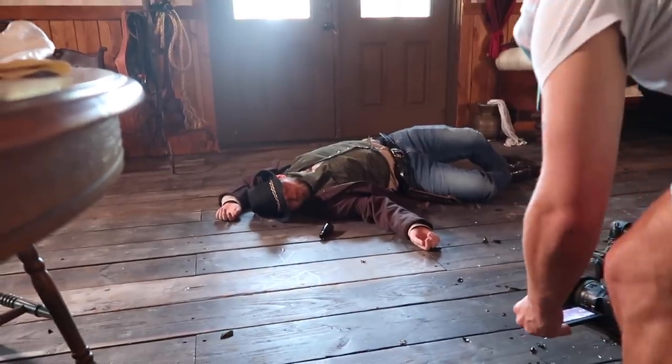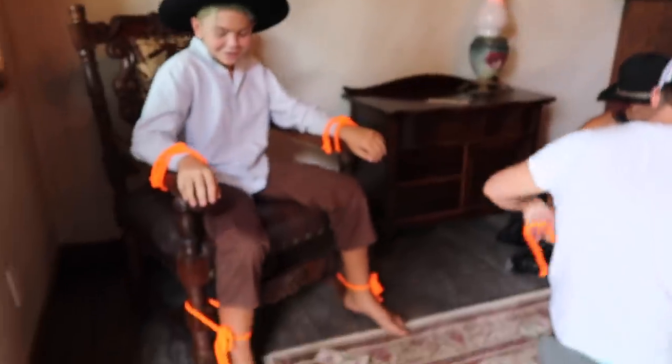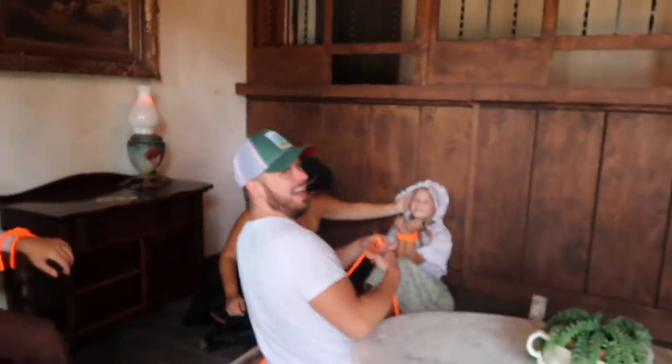All right, the saloon shots definitely took a lot longer. When you're working with kids, it takes a lot of patience and breaks and stuff, but now we're moving on to the bank scene, which is a really, really fun scene. CJ's all tied up.